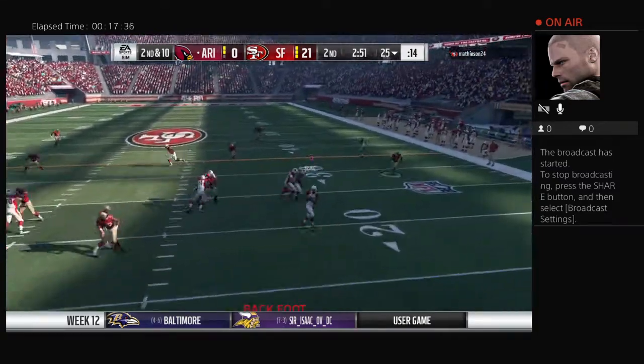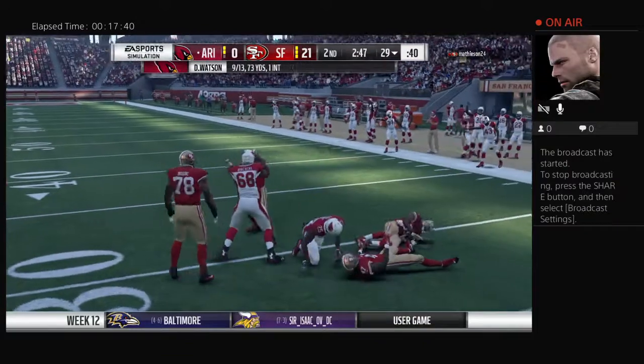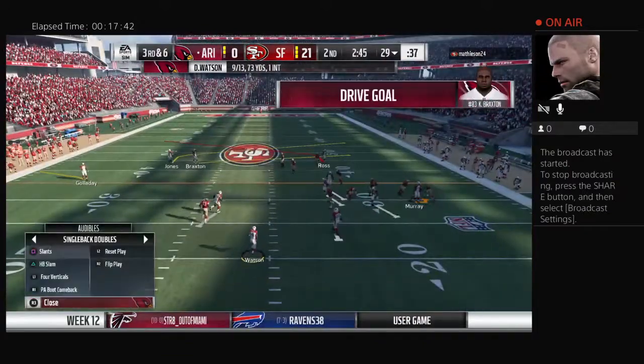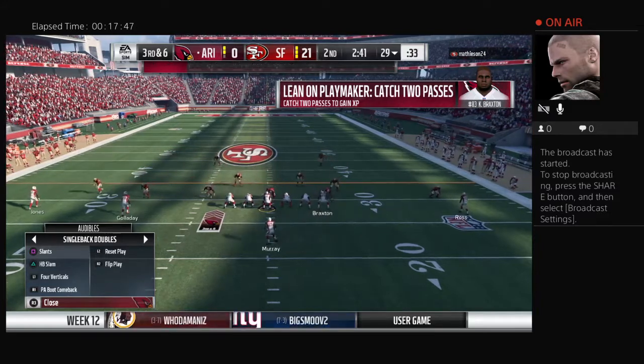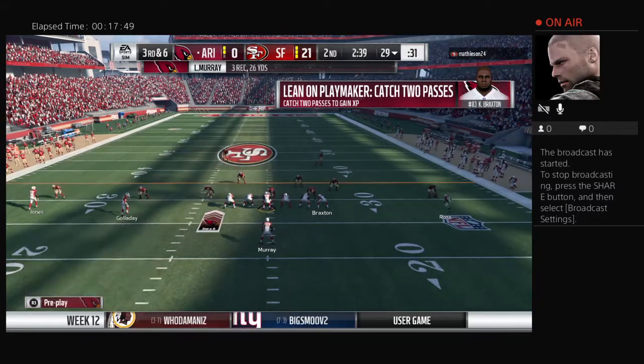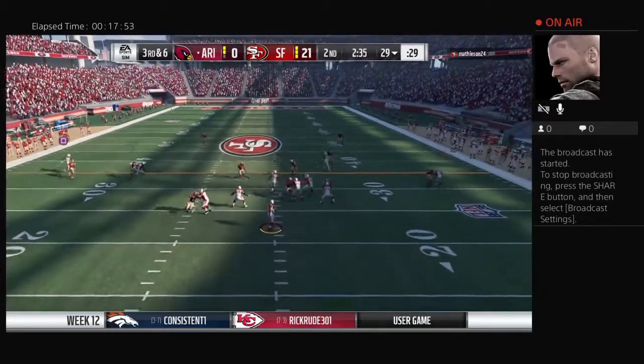On 2nd and 10, Watson. They'll try and set up the screen. It's complete. A good job defensively to hold that to 4 yards, and now it's 3rd down. In order for a screen pass to break big, a lot of things have to come together and be well executed. But all it takes is one small thing to go wrong and keep it from being a big gain.